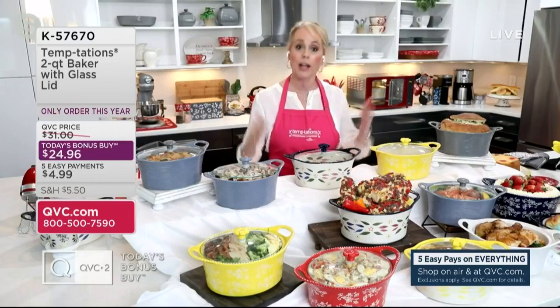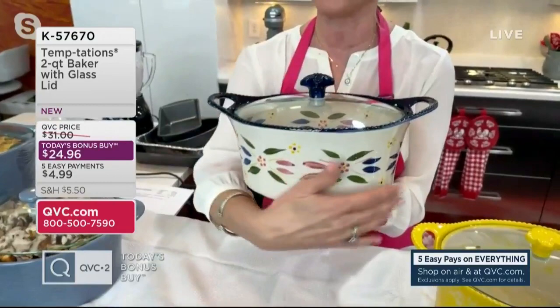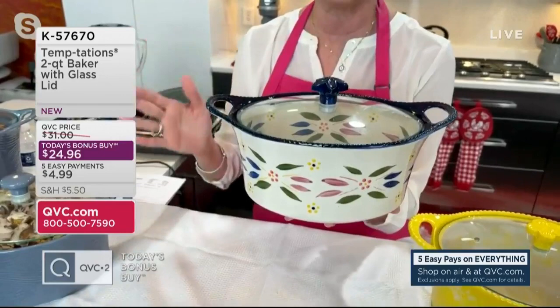Let's talk closer about each pattern. So I want to show you the Old World up close. Kevin, come on in so I can show you. This is the Old World confetti that I'm going to show you right here. First of all, the baker itself, absolutely gorgeous. This is your everyday essential size. Beautiful, modern, updated, upswept handles.